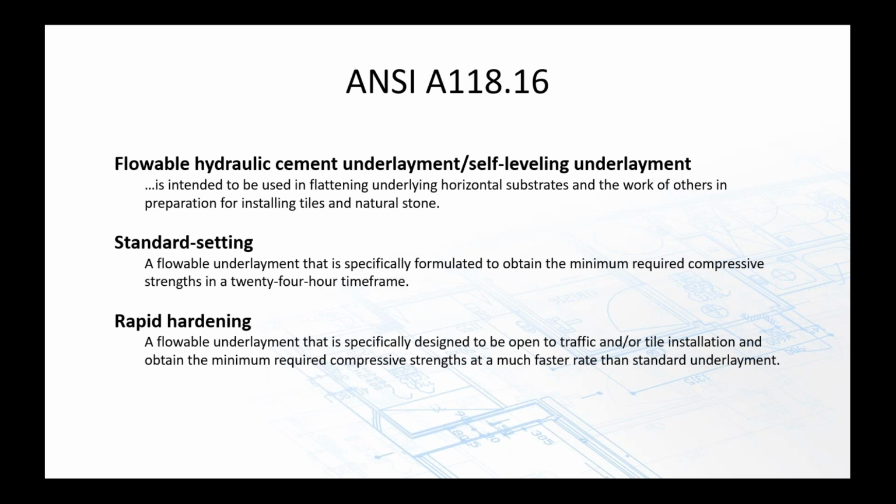So flowable hydraulic cement underlayment, self-leveling underlayment. It is intended to be used in flattening the underlying horizontal substrates of the work of others in preparation for installing tiles and natural stone. So we give a real concise general definition here that is clear that we're getting ready to install tile and stone.